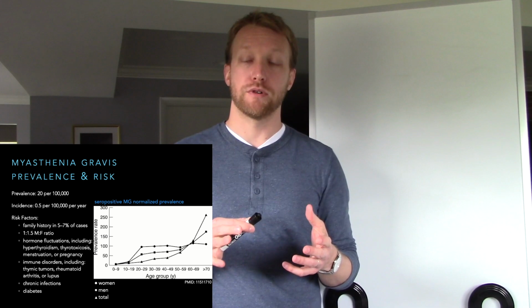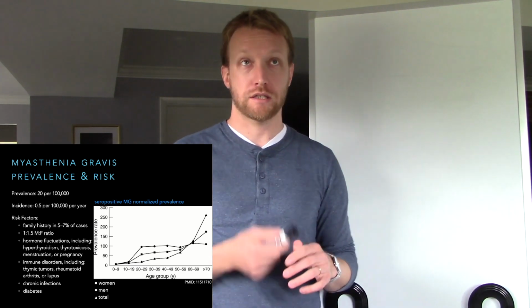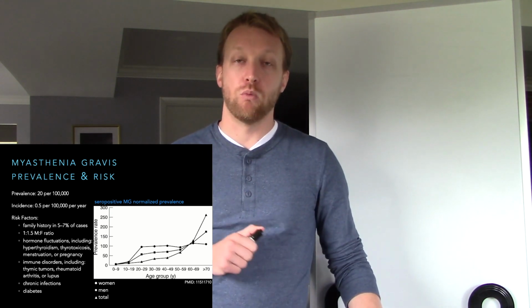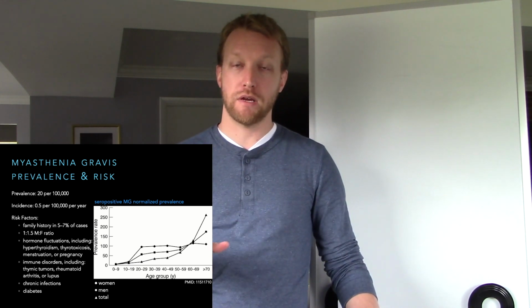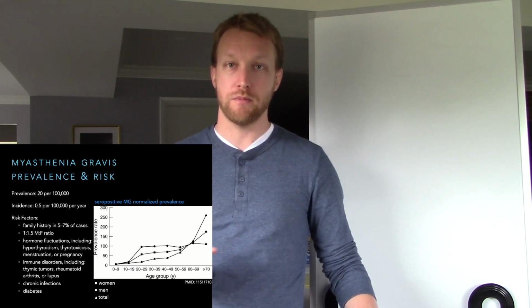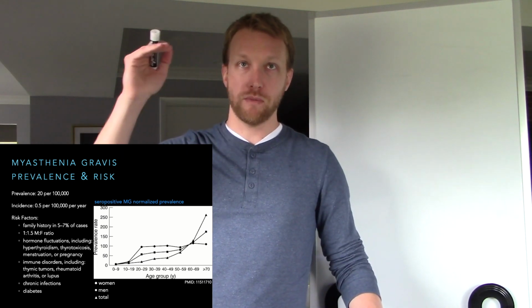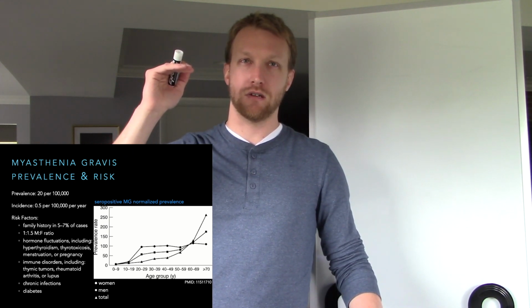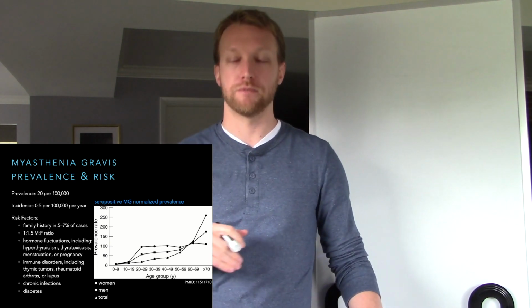Another autoimmune disorder here targets not the myelin, but instead the neuromuscular junction, and that's going to be myasthenia gravis. This is a little more common, so we're going to see it about 20 per 100,000 as opposed to just 1 with Guillain-Barré. More commonly affecting females than males, we're going to have about a 1 to 1.5 male to female ratio. You can see here over the years, women are the circles, the triangles would be the men, and the squares are the total population.